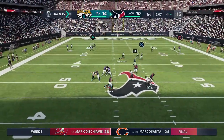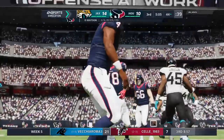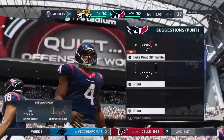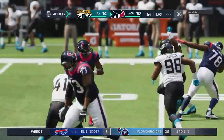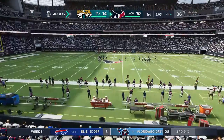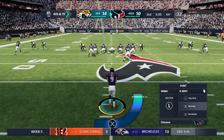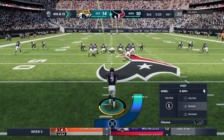Out of the gun, Watson. Oh, hit as he throws there, incomplete. A lot of times it's that first read that you have. Maybe you get it in pre-snap, and he locked in on his target, but he was covered quite well, and that one's incomplete. Here's Brian Anger now, as he'll punt it away for the 2nd time.